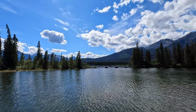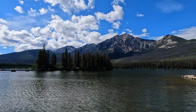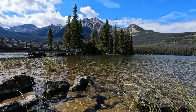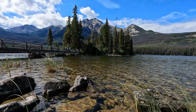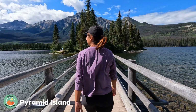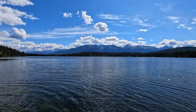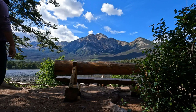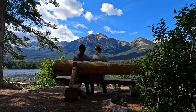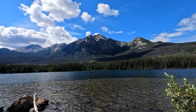Just a short drive from Jasper Town is Pyramid Lake, located at the foot of Pyramid Mountain. We didn't have much time here, so we just explored Pyramid Island. This small island is accessed via footbridge, and from the island you get to see amazing views of the lake and Pyramid Mountain that stands tall over you. There are plenty of seats dotted around the island where you can relax and take in the views, and if you have more time than we did, there are other activities in the area, including boating and hiking trails.